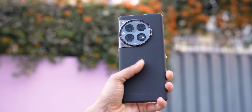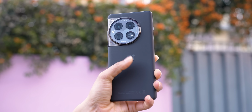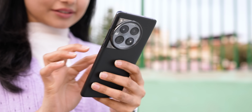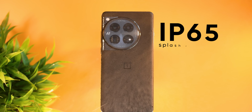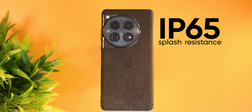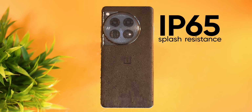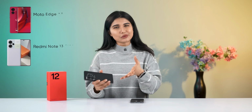I also like this smooth matte finish which does not catch any fingerprints and has a nice feel in the hands. This year, OnePlus 12 also gets an official IP65 rating, which is a slight improvement over OnePlus 11's IP64, so slightly better water protection as well, but still, I would have liked it if it had IP68 rating because even mid-range phones these days come with IP68 rating.